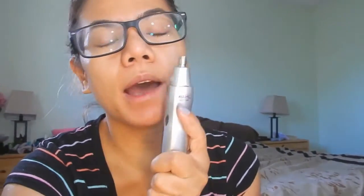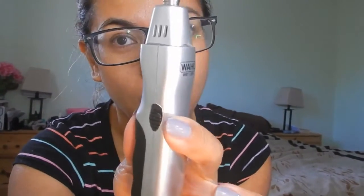This is my nose trimmer and I'm going to trim my nose hair. Yes, girls, you have to trim your nose hair. It is unacceptable to have nose hair peeking through. Wala lang. Basta yun. Trim your nose, guys. Girls. Ladies. Best friend nito.